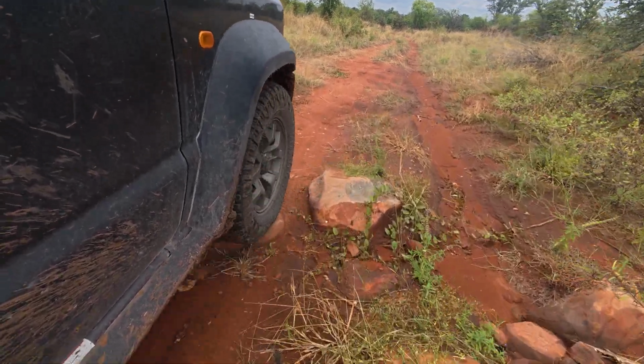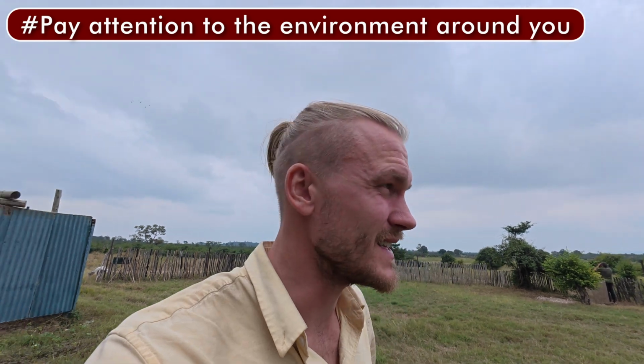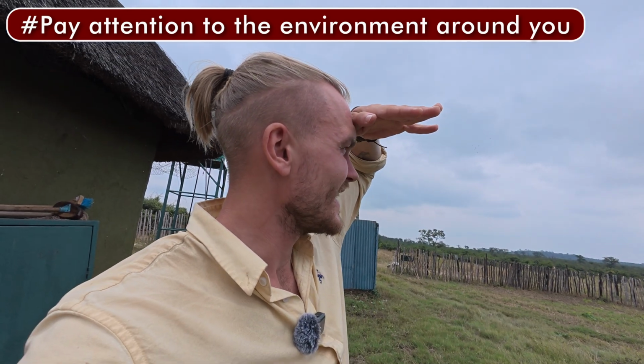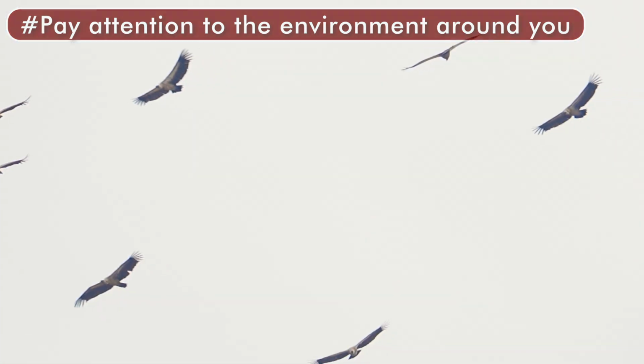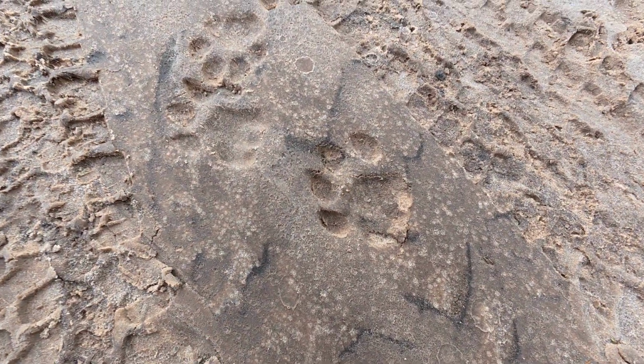But besides talking to strangers, this here is the second thing that will help you in finding the big predators. There's about 20 vultures in the air. It's a good sign for us. Yes, reading the signs that nature provides might seem like witchcraft at first. But believe me, after a day or two in nature, it actually becomes easy.